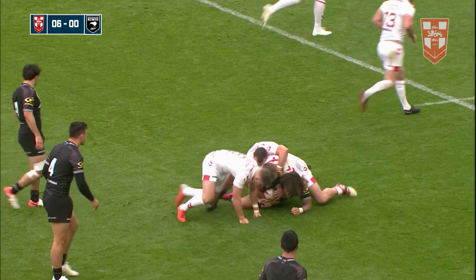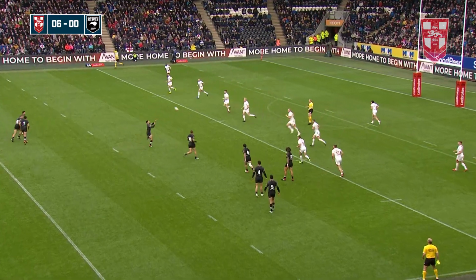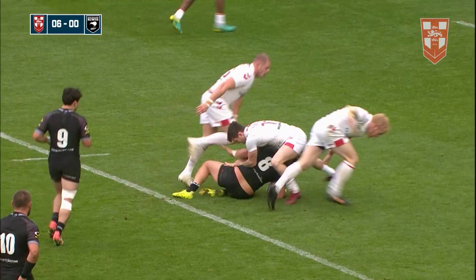It's a quiet, watchful crowd, isn't it? You know, if this was a domestic game, it would be an uproar at the moment. The crowd would be in fine chanting voice, but at the moment they're watchful and just looking on quietly as New Zealand begin to build here a little.